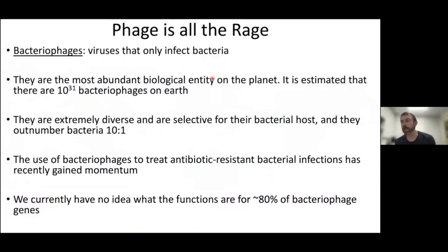So I want to begin. I don't know how much background people have on what bacteriophages are, so I wanted to start with a little bit of biology. What are bacteriophages? They are viruses that only infect bacteria. And something you may or may not know is that they are the most abundant biological entity on the planet. It's estimated that there are 10 to the 31 bacteriophages on the Earth. They are extremely diverse and selective for their bacterial host, and they outnumber their host bacteria at a ratio of 10 to 1. So anywhere on the Earth you can find bacteria, you will find lots of phages.